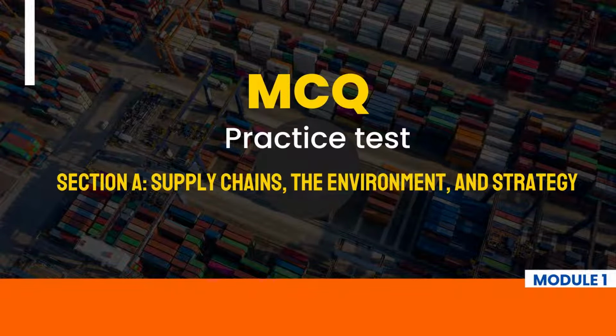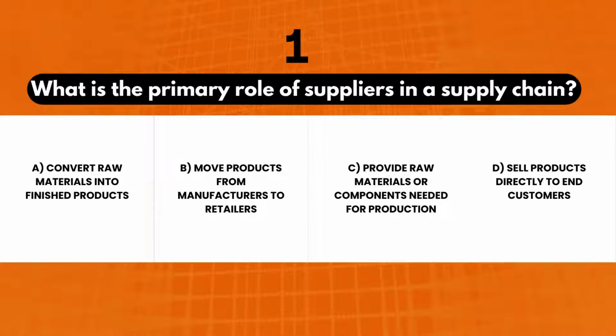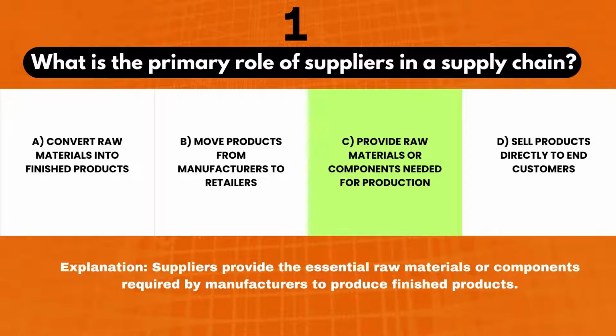Let's take a small practice test: MCQ questions about Section A, Supply Chains, the Environment, and Strategy. 1. What is the primary role of suppliers in a supply chain? A. Convert raw materials into finished products. B. Move products from manufacturers to retailers. C. Provide raw materials or components needed for production. D. Sell products directly to end customers. Correct answer: C. Explanation: Suppliers provide the essential raw materials or components required by manufacturers to produce finished products.